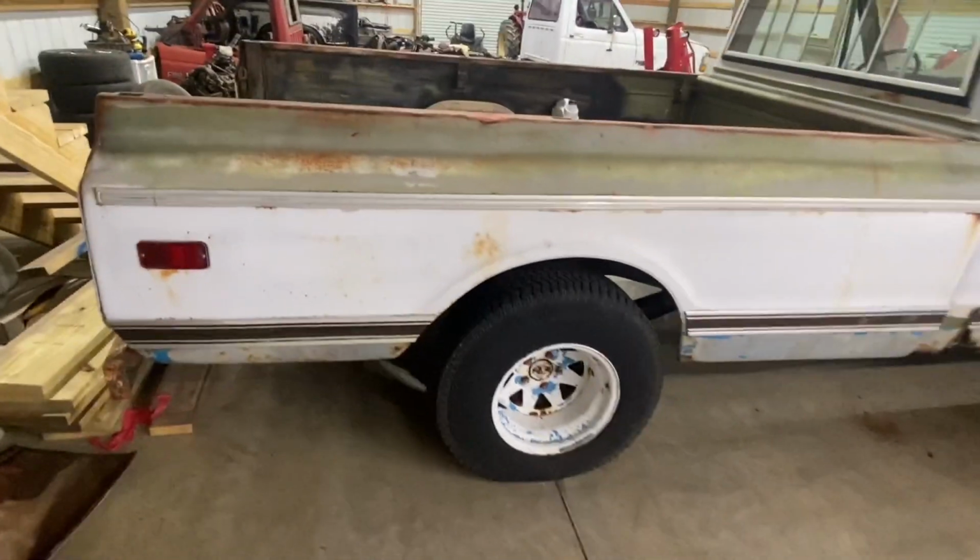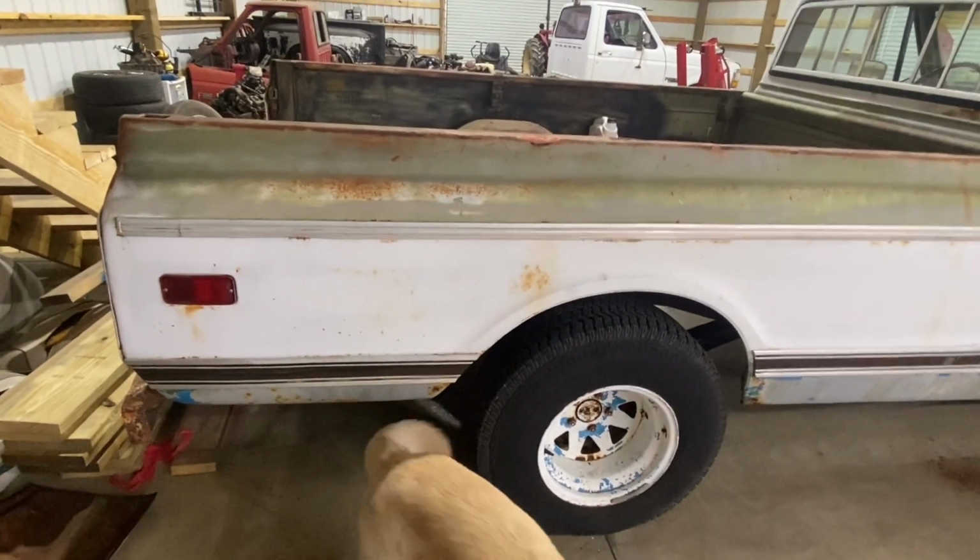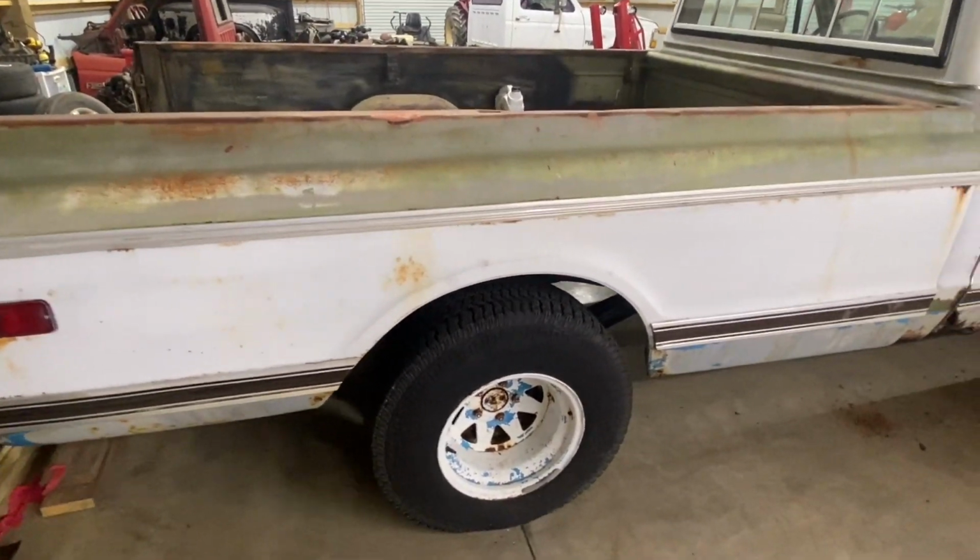So more of the same on this side of the truck. I did start removing some of the trim on the other side. As you'll see, it was missing.